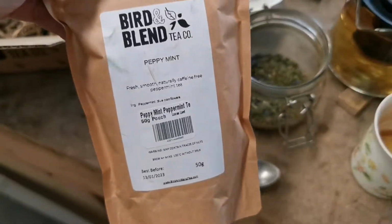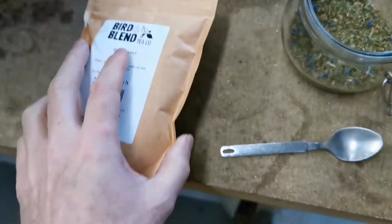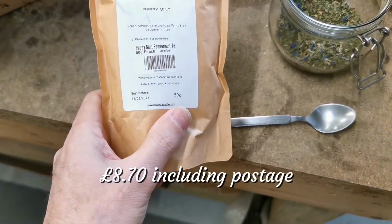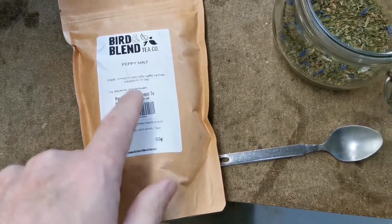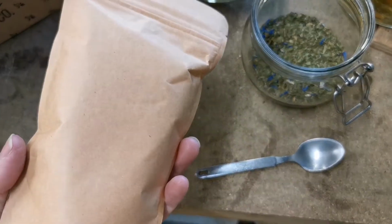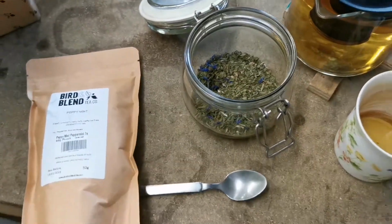This is Peppy Mint, and hopefully the one that Mark and his wife bought me is the Peppy Mint. I'm going to tell you, that cost £8. So it had better be blooming good. It had better be the same one and not something I dislike. And I need to find a way of reducing that. £3.50 of that is postage. Even on slow post, that was the cheapest I could get it. So I need to do something. Yeah, I'm just going to compare that to that. Let's see what it's like.